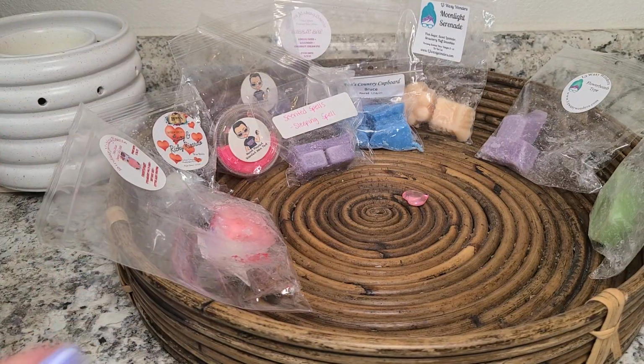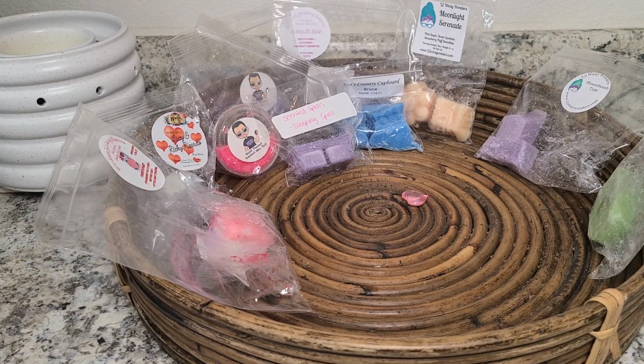A very sweet scent. But I love her strawberries. Her strawberry scents are really good.